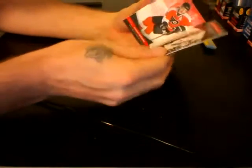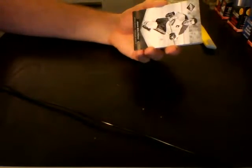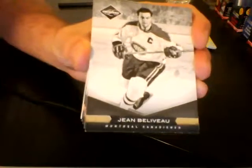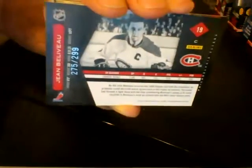And we start off with a base out of 299 for the Montreal Canadiens, Jean Béliveau. Not bad for a base card.